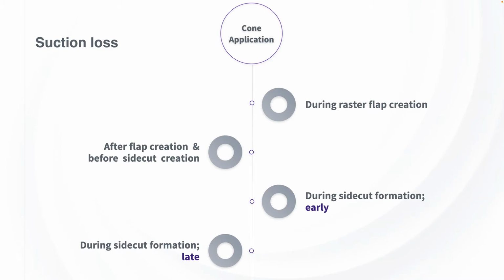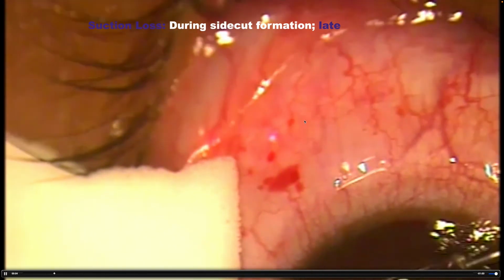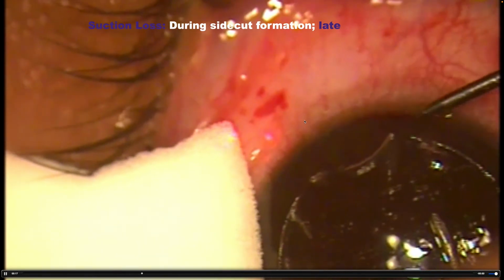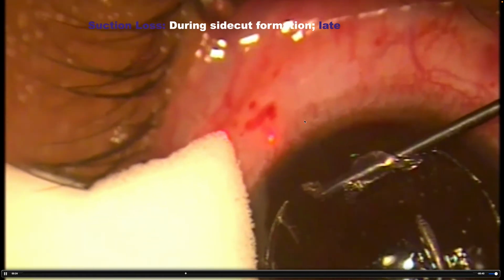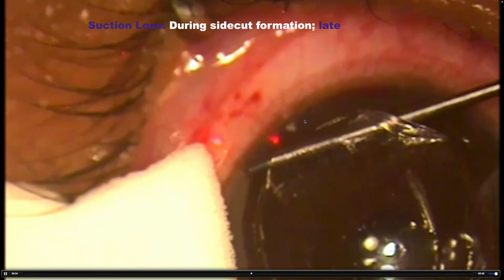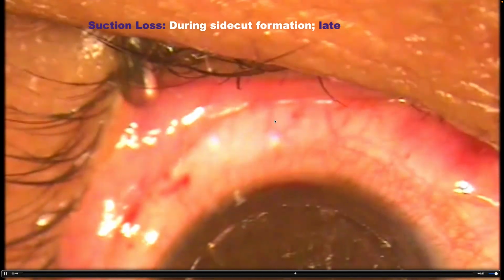And finally, let's talk about the side cut formation late, when most of the side cut has been performed, but maybe 1 or 2 clock hours were incomplete because something was obstructing the laser energy, or the laser energy was not enough, or maybe the suction loss has occurred just late before completion of the procedure. Here we can move forward for flap lifting. We may need to use some extra mechanical force to cut those corneal fibers at the site of incomplete side cut formation, and then we can proceed for LASIK surgery in the usual way.